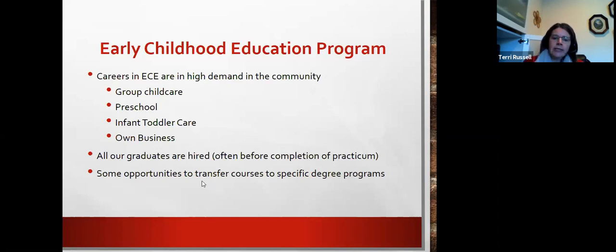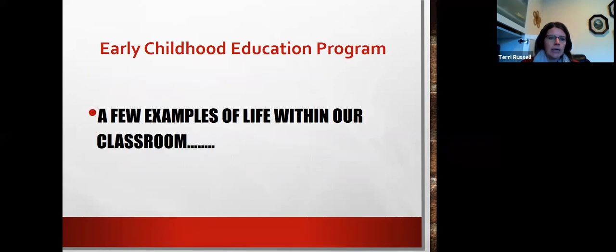And then if you're interested in continuing on into obtaining a degree, the government is in the process of working up to promoting degrees in early childhood education. We're not quite there yet, but there are some opportunities such as UVic Child and Youth Care. Capilano University has an ECE degree program. Thompson Rivers accepts students into their teaching program. So there are a couple opportunities to transfer your 2 years with us to another institution. Any questions on this slide? Not yet, okay.